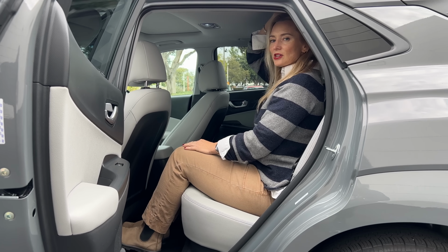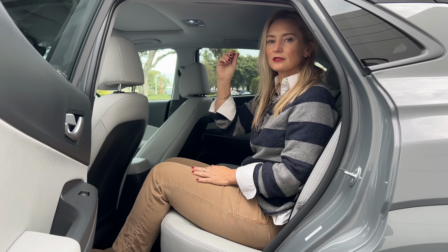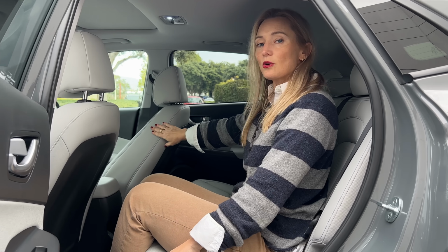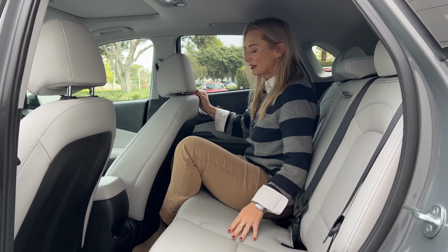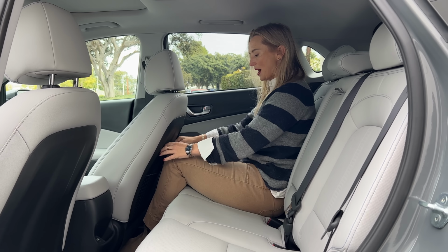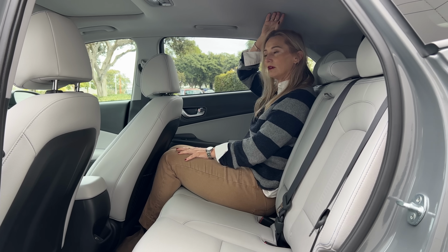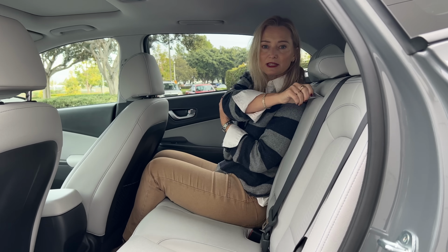I wouldn't go any taller with the body because, ooh, you're getting a little closer with the sloped roofline. If, say, Mike Danger were sitting here, you're looking at a little bit more recline, it's a little bit more cramped, but it's still workable. Yeah, I mean, these seats are comfortable too. It's a nice place to be.